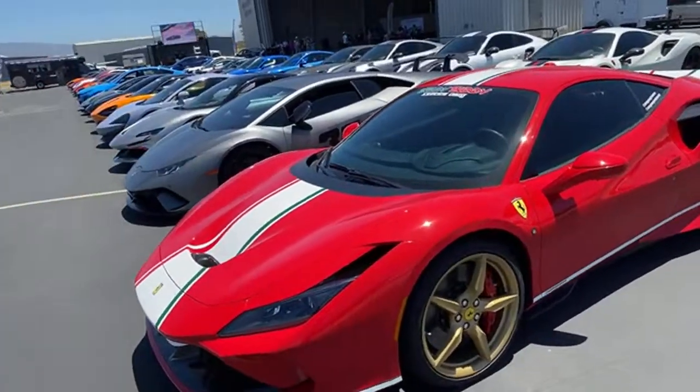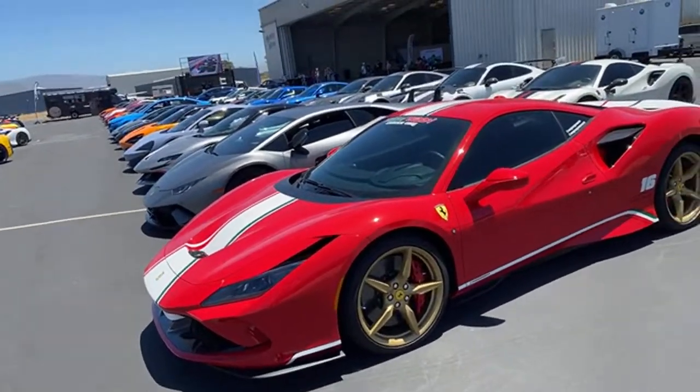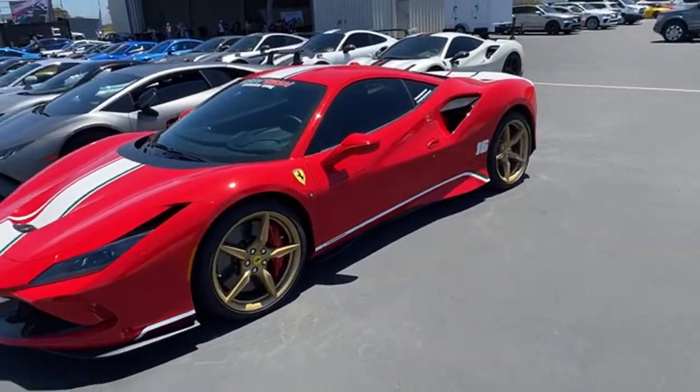This looks like it's a 488 again. I like the red and gold. Classic Ferrari.